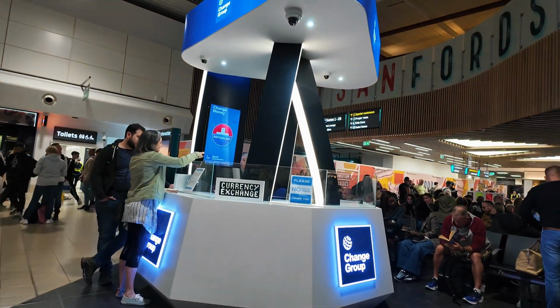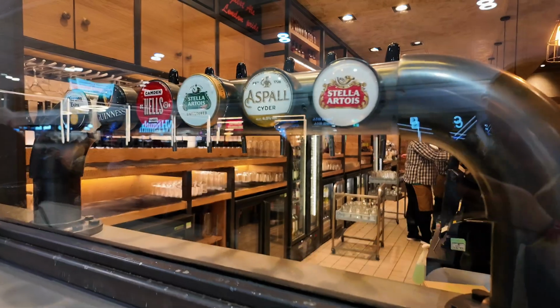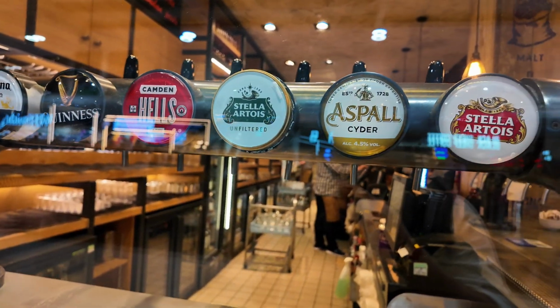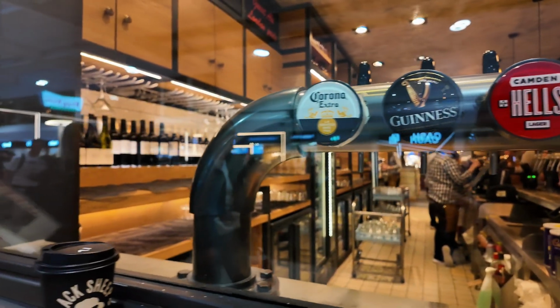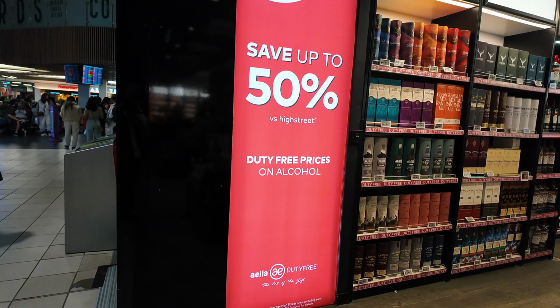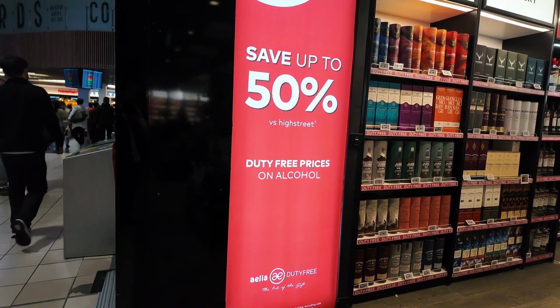There is a currency exchange, but don't use it because it will rip you off. Got beers like Stella, Guinness, Corona, and the cheapest one is about £7 a pint. Save up to 50% versus High Street, which, I live in England and I can tell you, this is a lie.